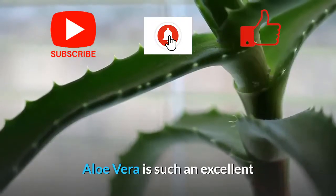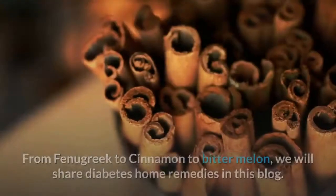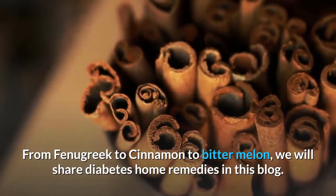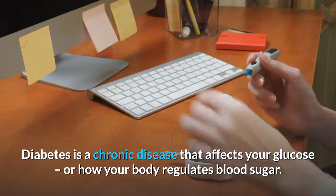Aloe vera is such an excellent and one of the most effective plant-based therapeutic home remedies for treating diabetes at home. From fenugreek to cinnamon to bitter melon, we will share diabetes home remedies in this blog. Diabetes is a chronic disease that affects your glucose, or how your body regulates blood sugar.